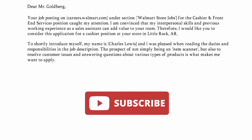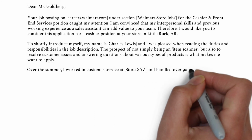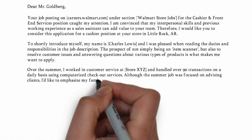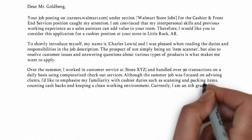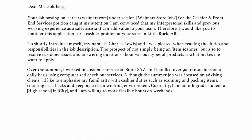In the third paragraph, you need to match your qualifications to the job requirements. Don't list your skills and experience like you do in your resume, but instead provide context. Give some background information and demonstrate that you have what's required for the position. So include some examples that prove you actually obtained the necessary qualifications. A great way to increase your chances of getting hired is to show your willingness to work flexible hours.